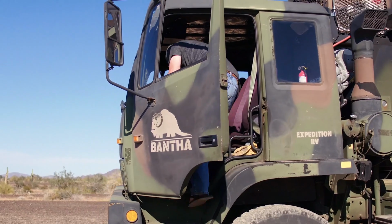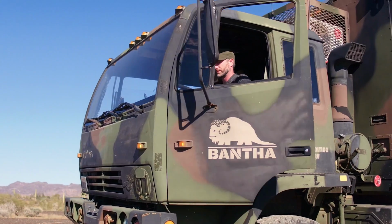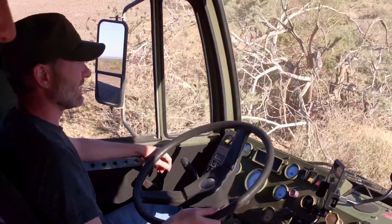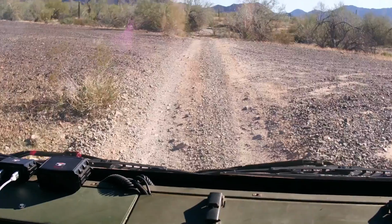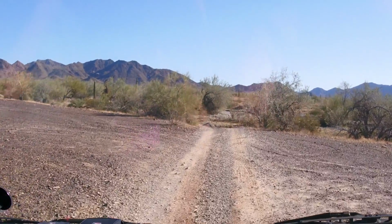So let's go jump in the cab and take a look at what's in there. So we're in the cab. We absolutely love the view from up here, probably 8 feet off the ground. Cab over design, nothing in front of us. It's an amazing view going down the road.